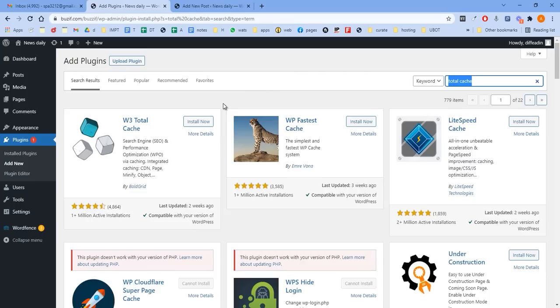So friends, these are the few plugins that you should always have in your WordPress website. Apart from this, you can install plugins according to your requirement, but it is advisable and recommended that you have the least number of plugins so that it doesn't impact the speed and performance of your WordPress website.